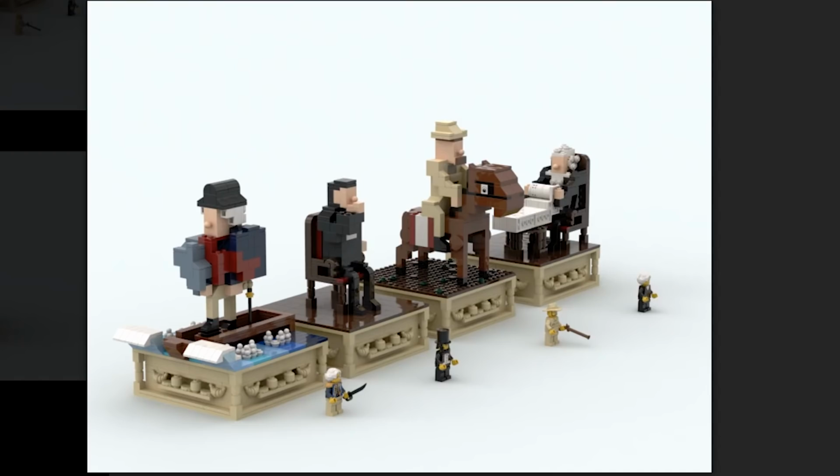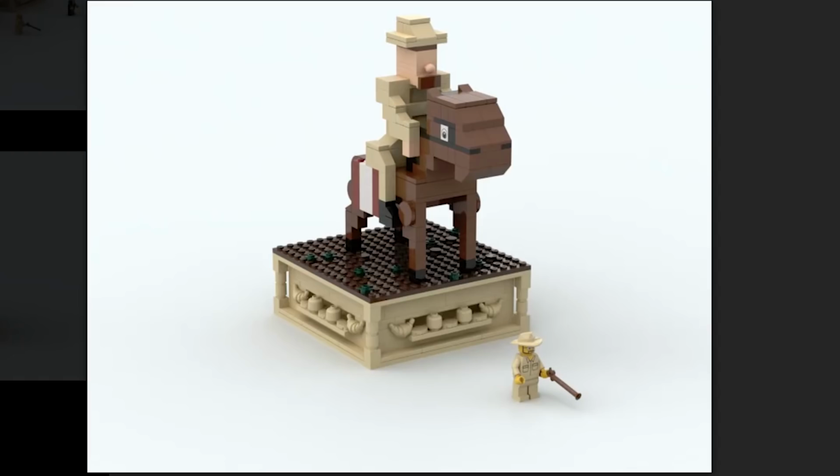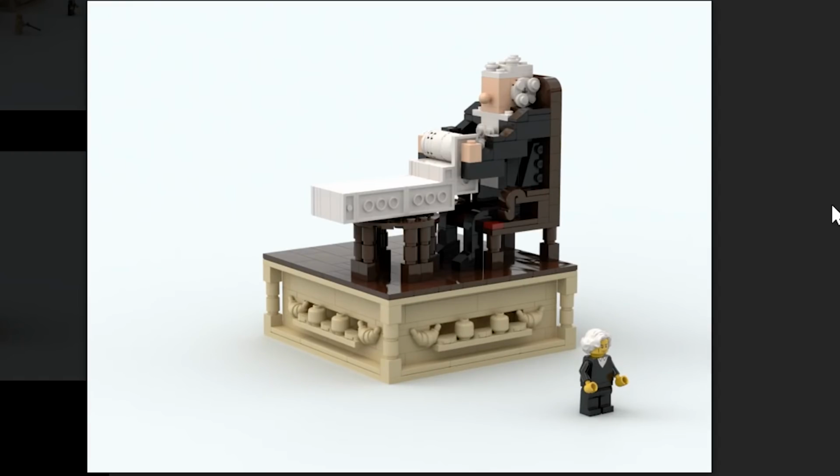Okay, hold on. Let me see if I can guess. Napoleon? Okay, no, that's George Washington. Okay, these look like American heroes. Lincoln, Roosevelt, and then, oh no, am I gonna show my ignorance? Yeah, that's Washington, Roosevelt for sure. No, why do I not know who this last person is? I'm not dumb, no. Does he say?